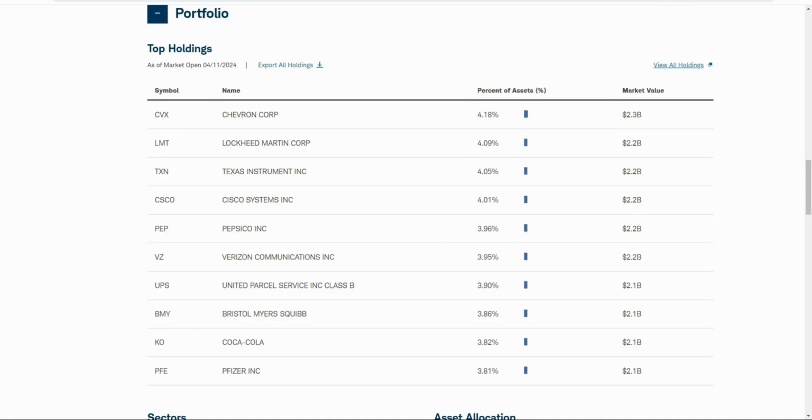So a little bit about the top 10 holdings. Overall, it is a very diversified ETF on its own. It pretty much has every single industry you can think of, minus REITs. So some of the top 10 holdings: Chevron, Lockheed Martin, Texas Instruments, and then down to the bottom, you see Bristol Myers Squibb, Coca-Cola, and Pfizer. All of these companies are very quality companies, and they have a long track record of increasing their dividends over time. And several of them do offer pretty high yield in itself.